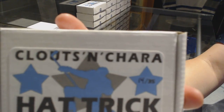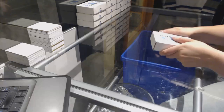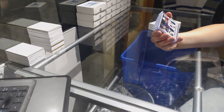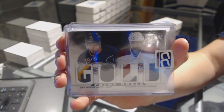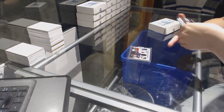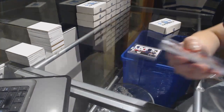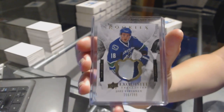On to box 14, which belongs to Maya 33. Duals patch numbered to 25 of Cody Hodgson and PK Subban. We've got a Prime Namesakes numbered to 75 of Craig Anderson. And we've got an Exquisite rookie patch numbered 299, Jake Virtanen.